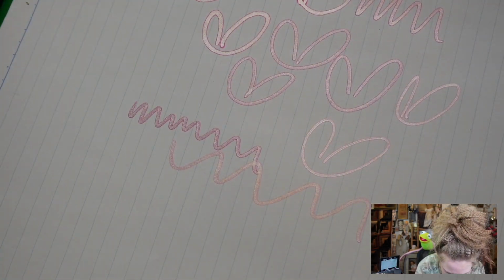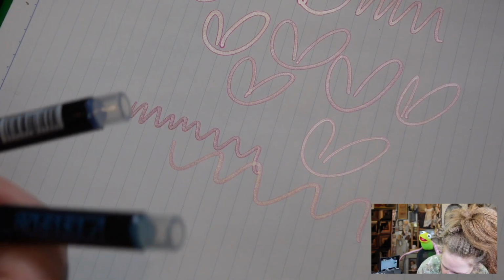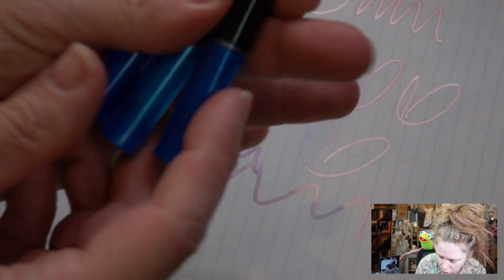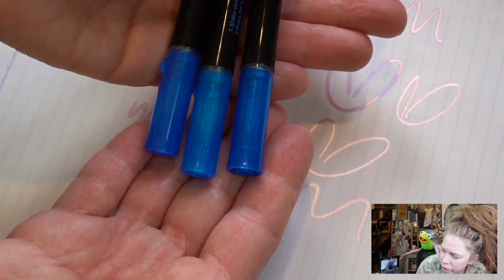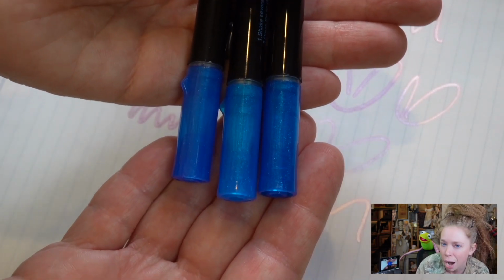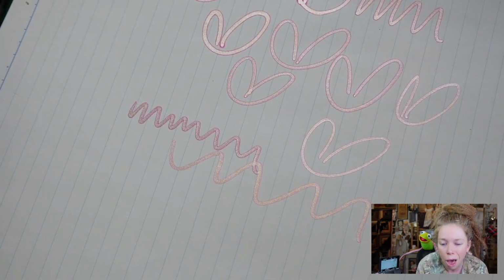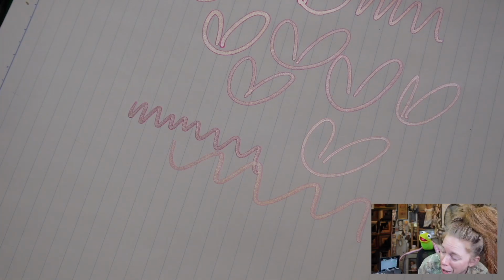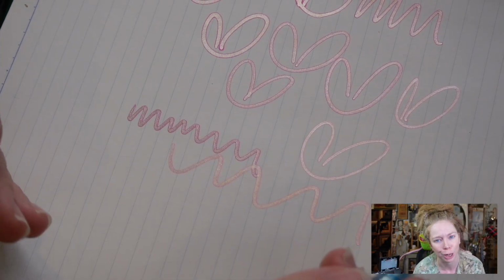Okay, let's move on to a different color and see how vastly different pink looks versus blue. So there were, what did I say? 3 blue markers that looked identical. If you're looking at this listing right now on Amazon Prime and you're thinking, should I get 12? Should I get 21? You need 12. You don't need 21. I don't feel like there's enough variety here, just based on the first 3 that I've swatched.